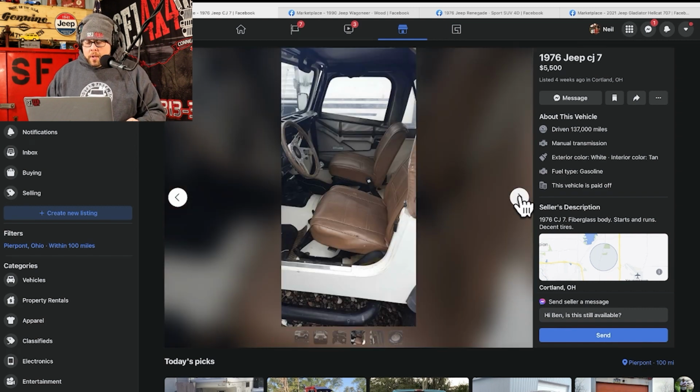Good, nice little interior, kind of a saddle brown. I actually really like those seats. That's kind of hot. Got the Grant steering wheel, not so cool, but I can dig the color pattern they're doing. It's got some form of aftermarket dash here. I think that's very cool, but I can't quite make out what it is. And it's got the little side steps.